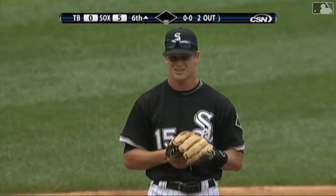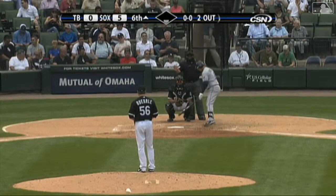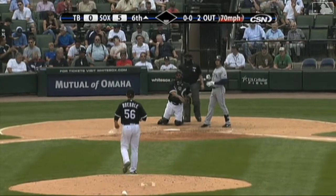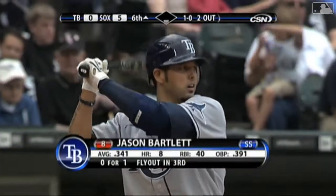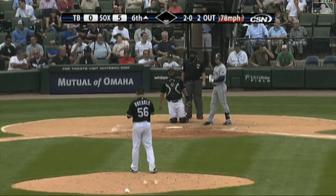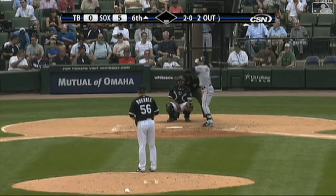Things you might want to watch is the bunt from Bartlett because he realizes that nobody's gotten on and he is a pretty good bunter. Breaking ball high. He's 0 for 1, went out to left field. That's pretty much what he's done this entire series, try to pull everything. Hitting .341 as he stands up to that dish.